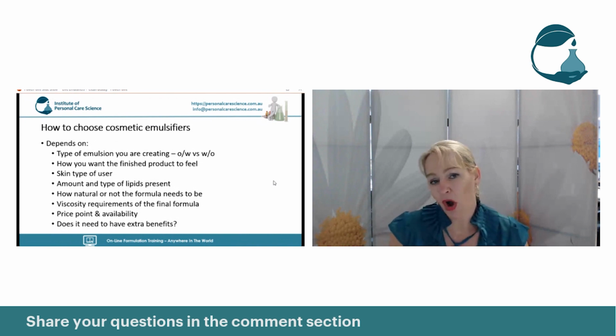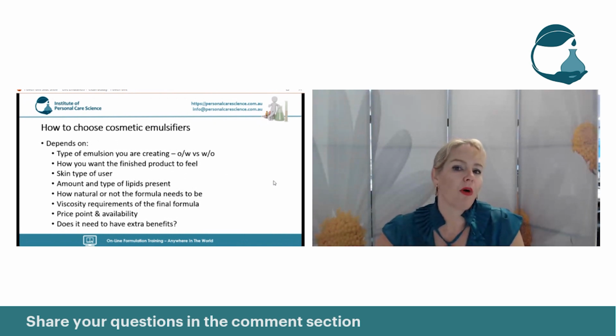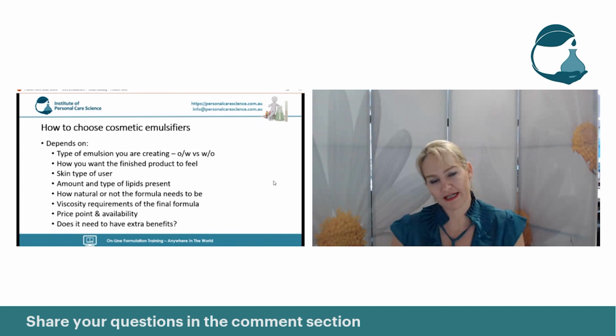We also do it with gums and polymers, but I've got a great little diagram that's going to help all of this make sense in just a moment. One of the biggest selection criteria you might have when it comes to picking an emulsifier or emulsifiers is how natural or not the formula needs to be.